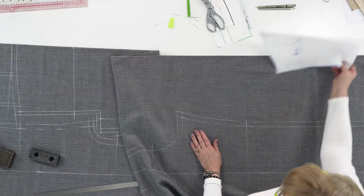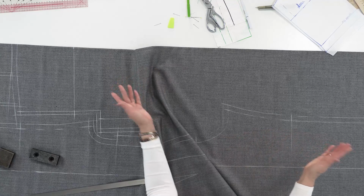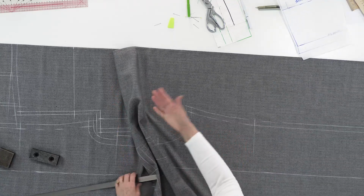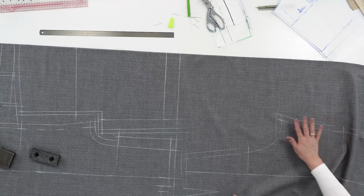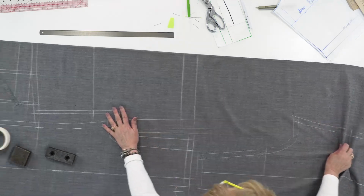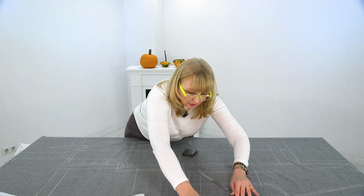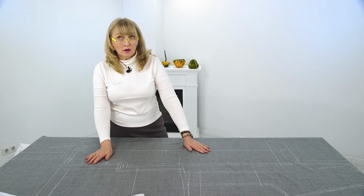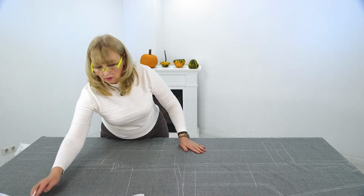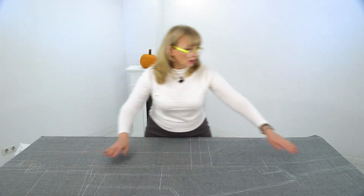Let's see what's here. In general, a good piece of the material remained. Maybe it will be a piece for a skirt, and maybe even here it will be possible to cut out some detail of the dress. Well, in general, I don't touch this piece. We'll see what we have. In any case, we have fit 2.90 meters. It's not critical at all for this size and for such a height.